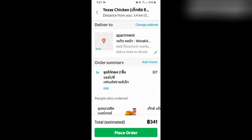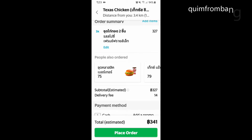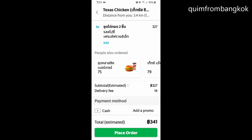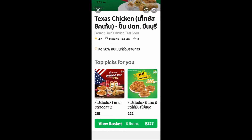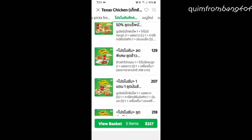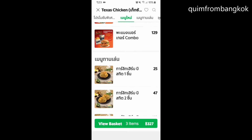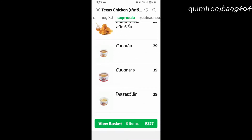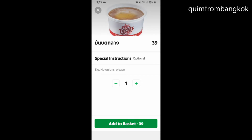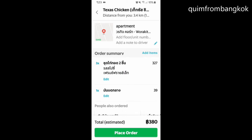And view basket. And then, 3 orders. View basket. And then, mag-a-add pa tayo ng item. Click add items. And then, hanapin natin yung i-add natin. Hanap, hanap. Ayan. Mashed potato. Isa lang po. Add to basket and then view basket.